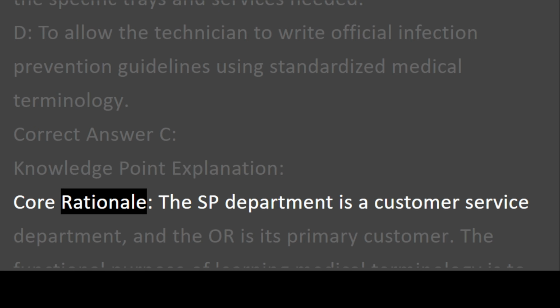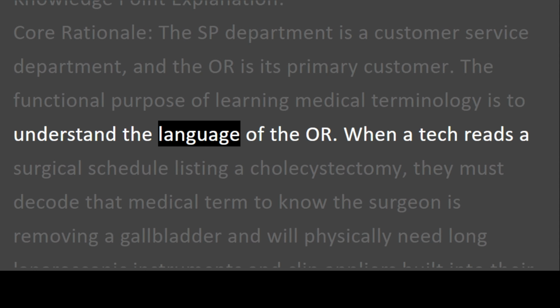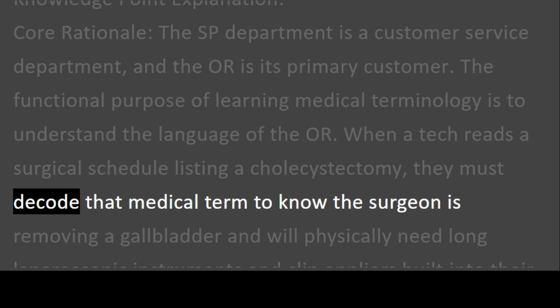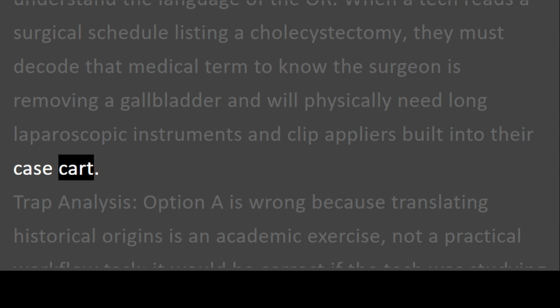Core rationale. The SP department is a customer service department, and the OR is its primary customer. The functional purpose of learning medical terminology is to understand the language of the OR. When a tech reads a surgical schedule listing a cholecystectomy, they must decode that medical term to know the surgeon is removing a gallbladder and will physically need long laparoscopic instruments and clip pliers built into their case cart.